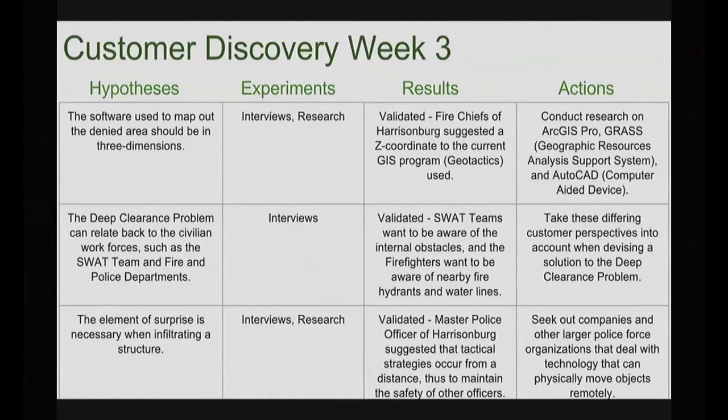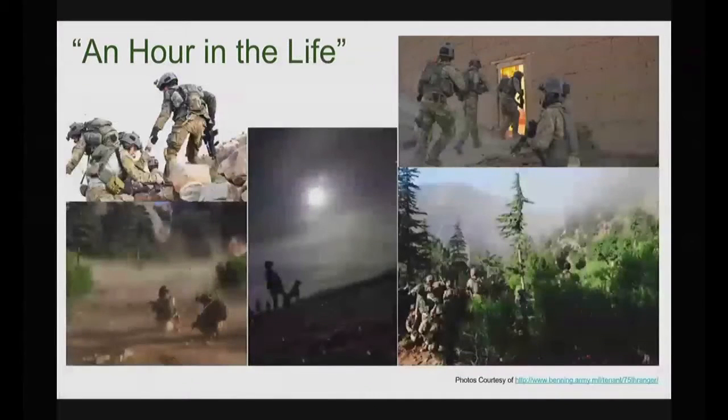So basically an hour in the life is just showing that the guys that we're trying to make a solution for are basically going through a bunch of different terrains, and they're coming up on buildings, caves, different things like that. So that's kind of that.